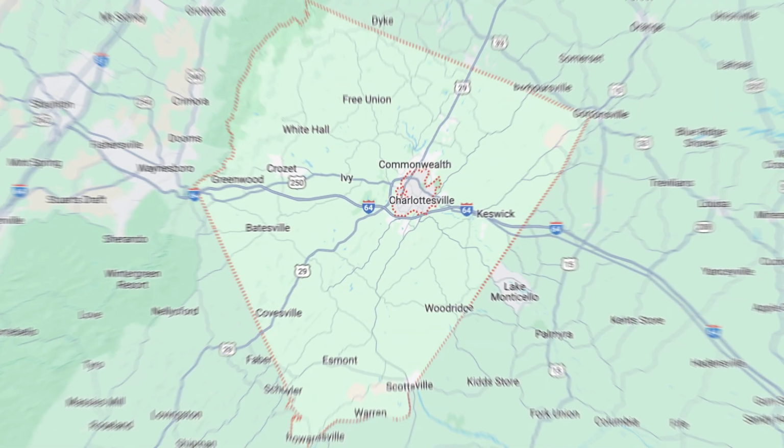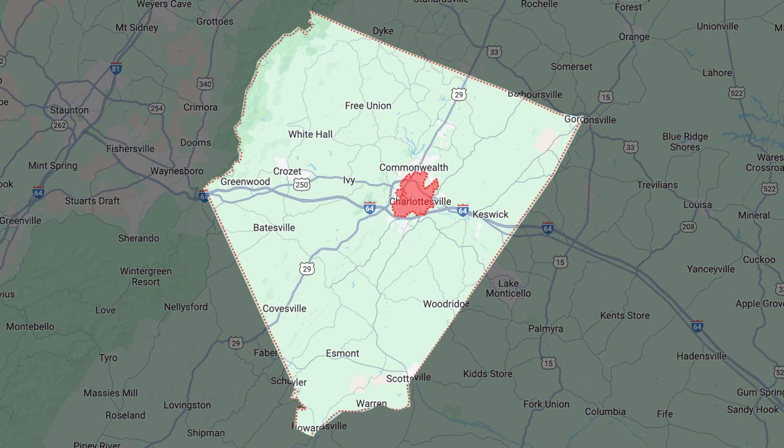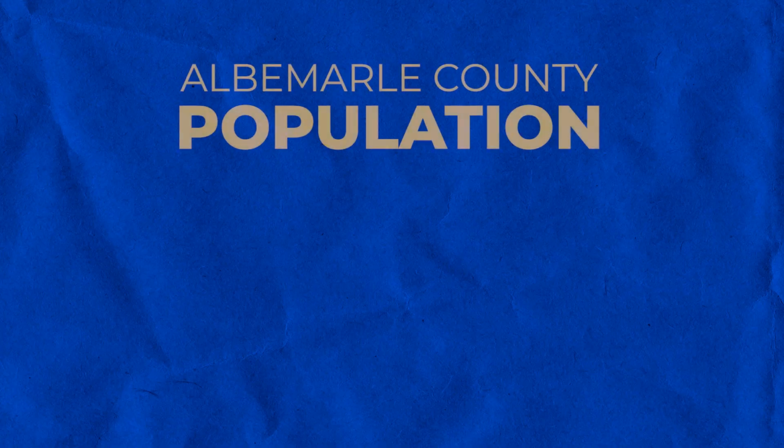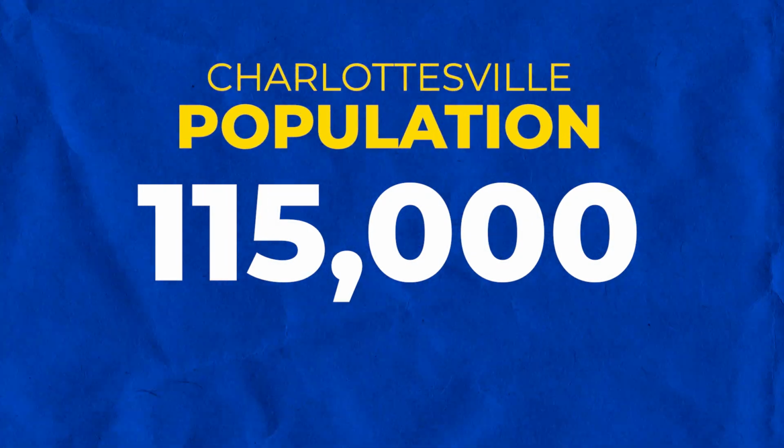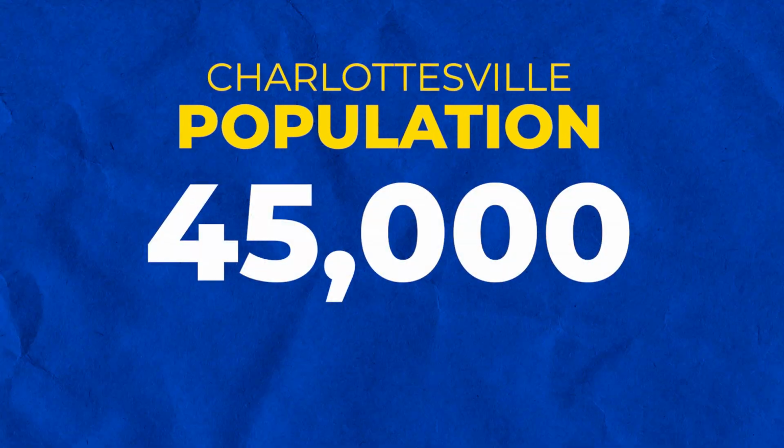So Albemarle County, with the city of Charlottesville sitting right at its heart, are separate jurisdictional entities. As one of Virginia's 38 independent cities, Charlottesville runs its schools, police departments, et cetera, separate from Albemarle County. Now, the population of Albemarle County is about 115,000, and Charlottesville has a population of about 45,000.